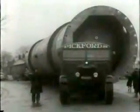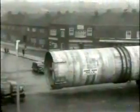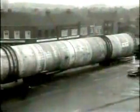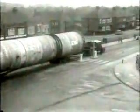In January 1957, this 130-foot stainless steel tower for ICI was the longest load ever to go by road. It took 3 days to travel 18 miles. Even policemen are dwarfed to Lilliputian dimensions as the steady crawl goes on through the houses of Middlesbrough.